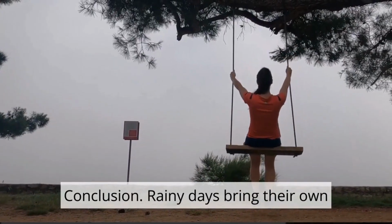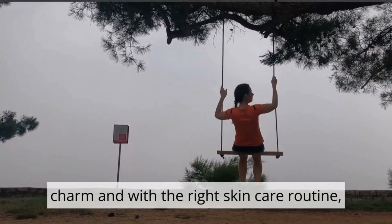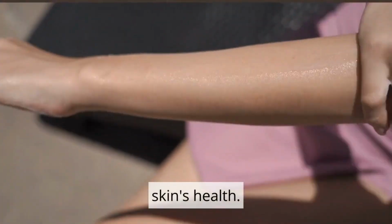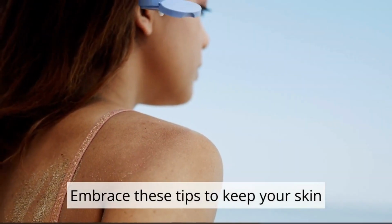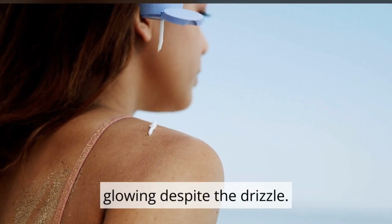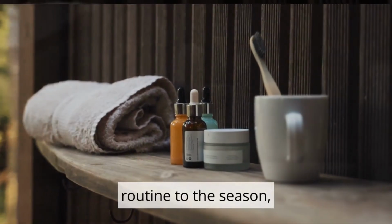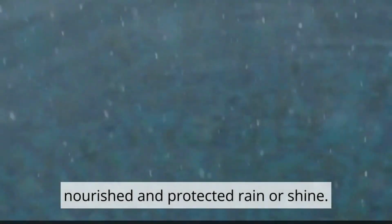Conclusion. Rainy days bring their own charm, and with the right skincare routine, you can enjoy them without compromising your skin's health. Embrace these tips to keep your skin glowing despite the drizzle. Remember, the key is adapting your skincare routine to the season, ensuring your skin is well nourished and protected, rain or shine.